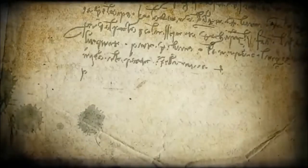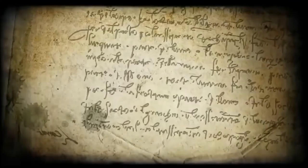I'm not entirely sure why he did it. One, he wouldn't be smudging his own ink as he went. To me, it really looks like it's coded. So perhaps he used mirror writing in order to protect his ideas from people that might want to steal them.